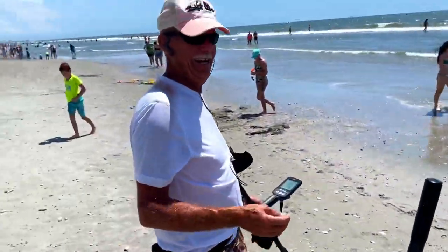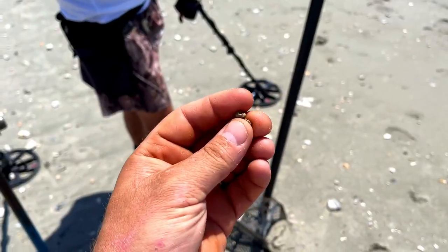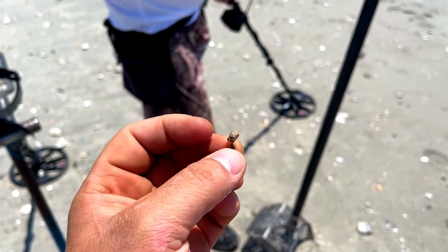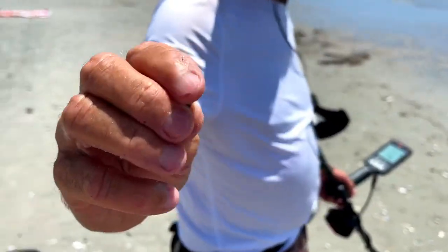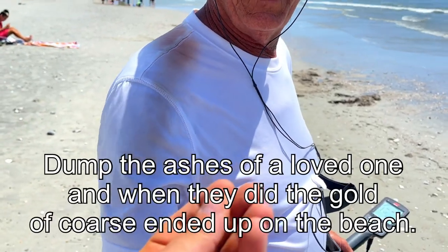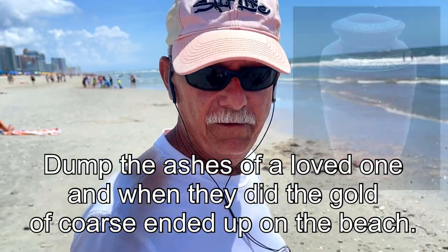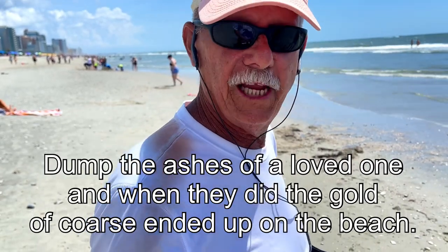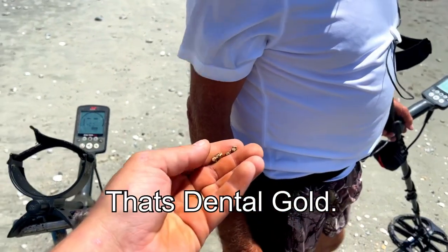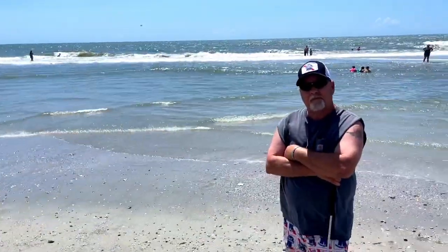All right, guys, I found something on the beach here that I didn't know what it was. I thought it had a little shimmer of gold. Actually, you guys remember, because I actually dug it. He's got it there. Go ahead and tell me what you think it is. That is a dental gold. So he was saying that somebody come out here to dump the ashes of a loved one. And when they did, the gold, of course, ended up on the beach. That's dental gold. Yeah, so I don't think I'm going to be keeping this. If it's going to go to the sea, back where they wanted their daddy.